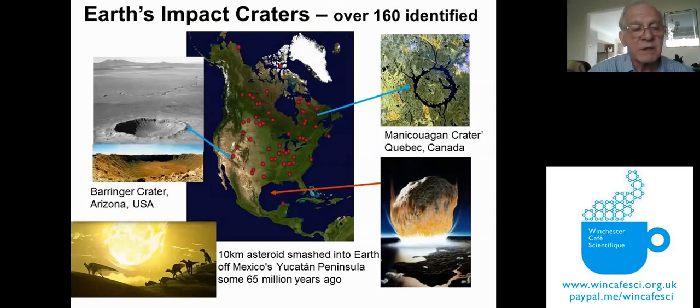And the recent modeling has shown that that asteroid came in at a very critical angle, which caused this particular event. If it had come in at a different angle, for all we know, we may not have been here, and the dinosaurs may have evolved to something completely different to what we know from all the various bones and skeletons that we have of them.